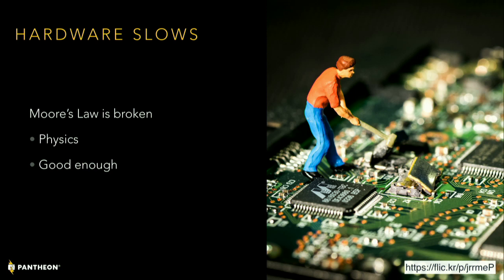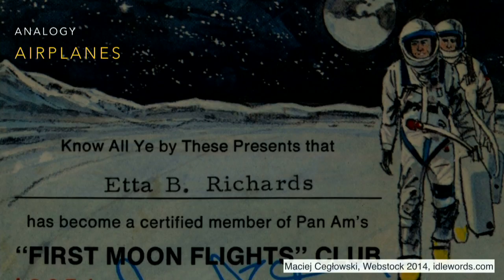But I think one of the other reasons that we'll see hardware slowing is that we're rapidly arriving at the point of good enough. And for that, I want to take an analogy from airplanes. This comes by way of Maciej Zygłowski. Somebody here might know how to pronounce it. Maciej Zygłowski. Yeah, wow, thank you. I've never dared it. He gave this talk at Webstock in 2014 about airplanes.